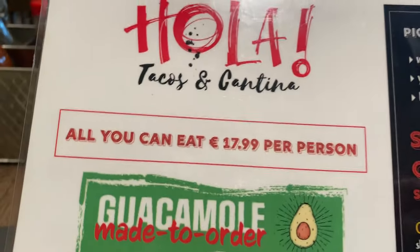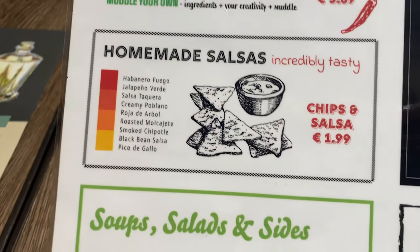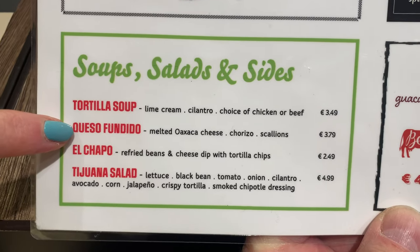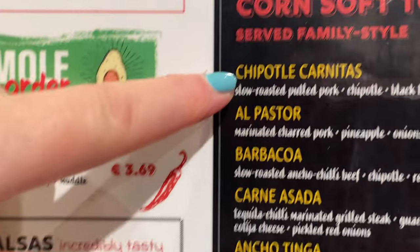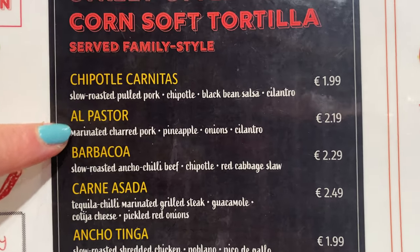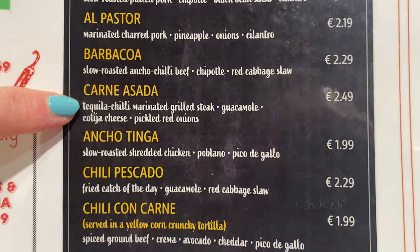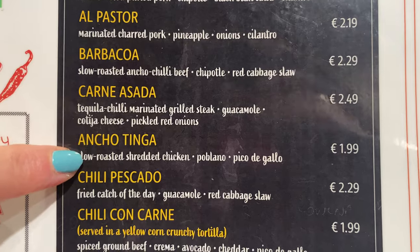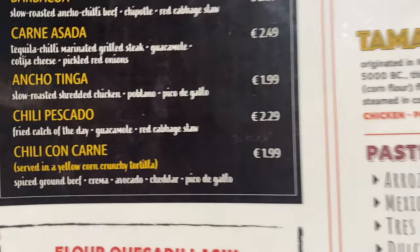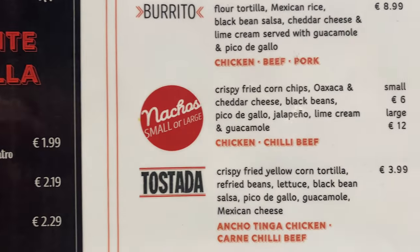So we've gone, obviously, guacamole. They've gone for an El Chapo and a queso fundido. We've gone for chipotle, tomatoes, pastora, barbacoa. You've missed that one out. And I chose ancho tinga, chili pescado, and chili con carne. Yeah. And we've also got nachos. Yeah, beef nachos.